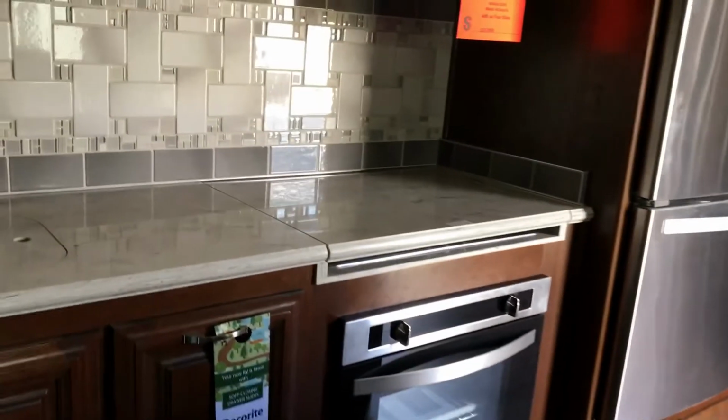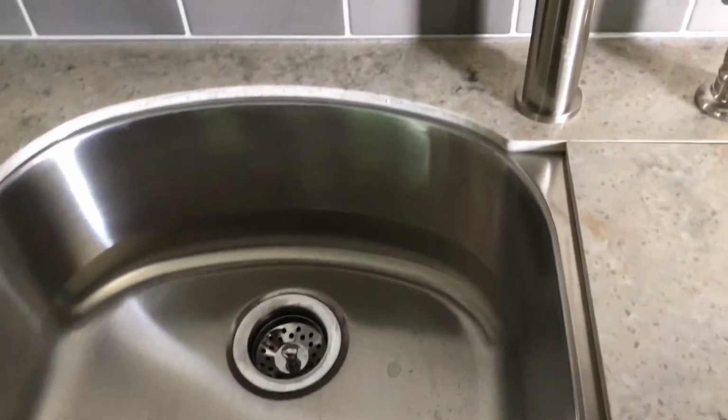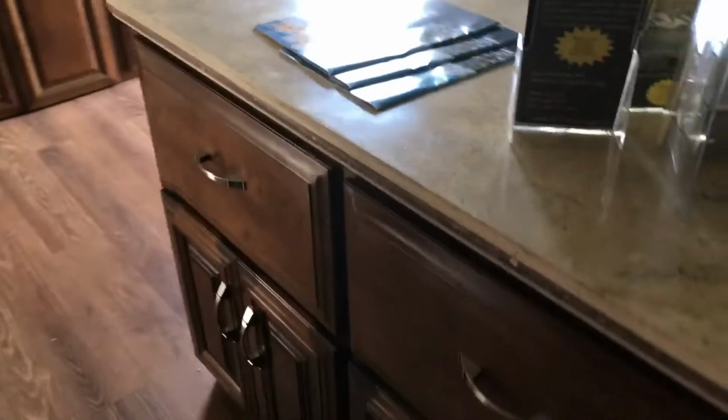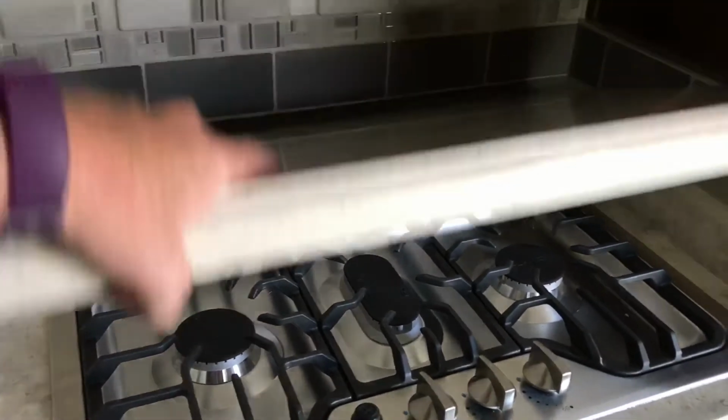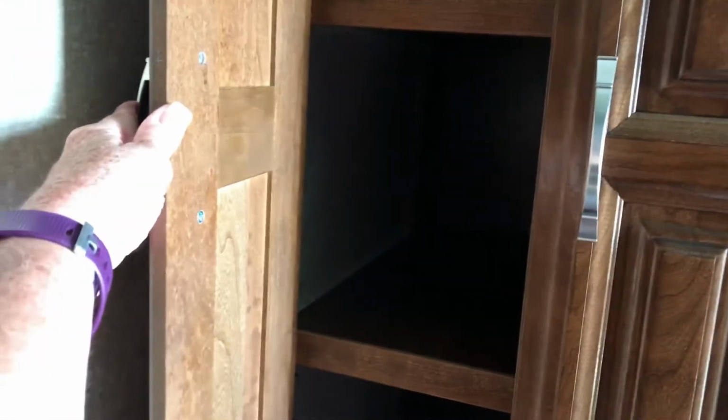There's a plug right there. Dishwasher. Got the double sink with the big side and the small. Flush. Some storage on the island. I like that the washer and dryer is in the kitchen. Just got some storage up there and a pantry. More storage, deep pantry.